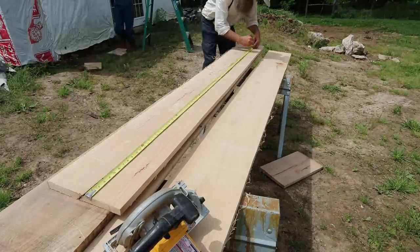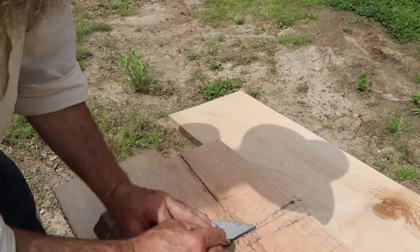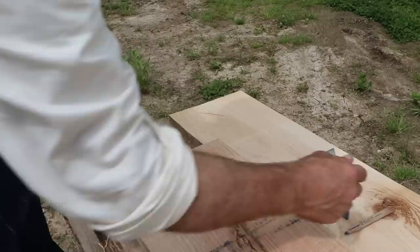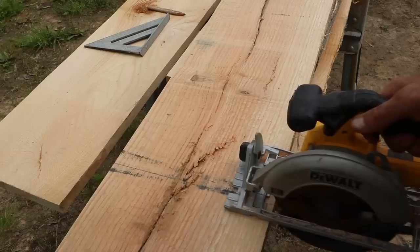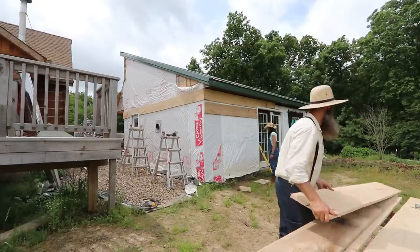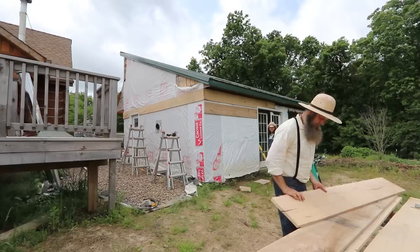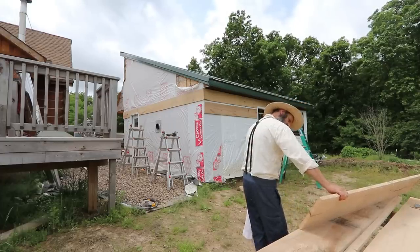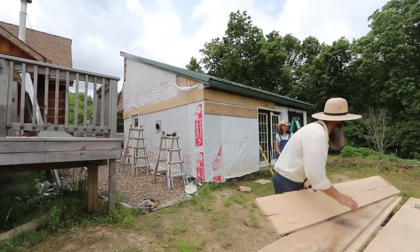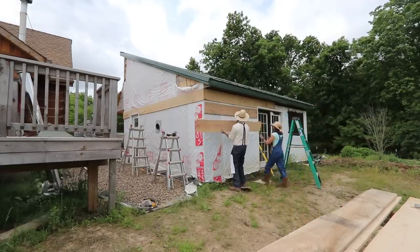Ninety-four and three quarters. Gotta pick the most handsome side. That side should be in, isn't that facing us? Got more little squishies. I don't know. I think I'm going to go with it like this. Alright, got it? These things are no joke.